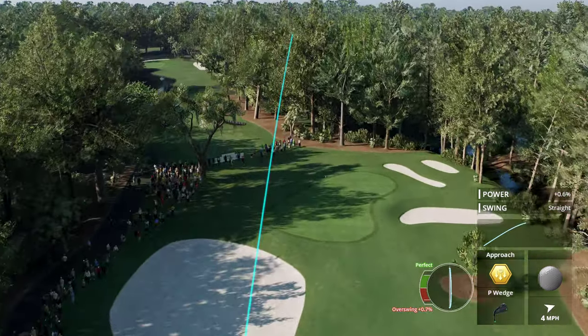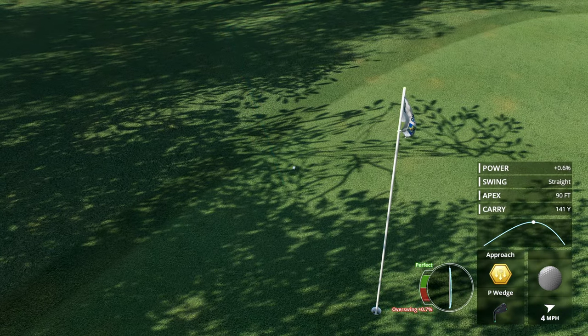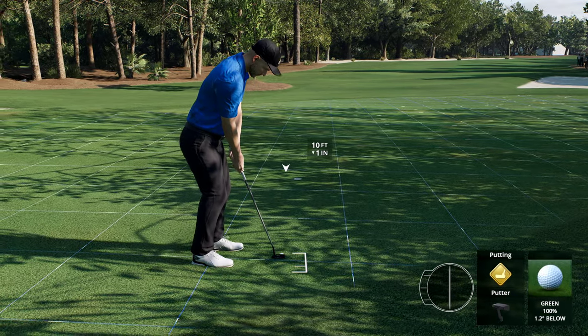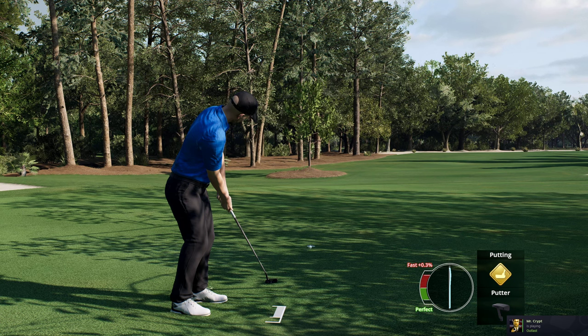Okay, with the perfect there. That should be pretty good. Oh, that's nice. That's an excellent shot. Inside that 10-foot circle, a little long, a little left, but still good. A 9-footer now for his birdie. Can we get it? Yes.